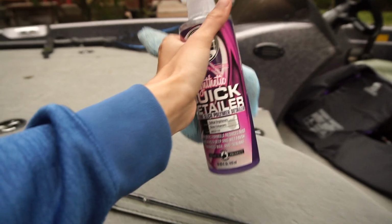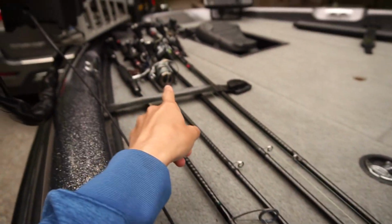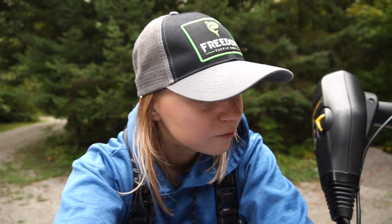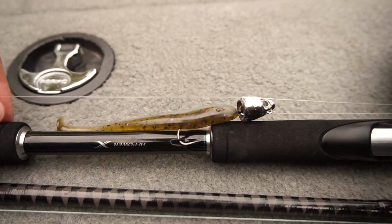Time to spray and put the rods away. So overall today, I pretty much fished everything. I fished up shallow docks, trees, grass. Couldn't get really a single fish out of there. So I ended up going deep and caught the majority or all of the fish out deep. Fishing pretty much mostly one bait, and that is the Freedom Tackle Hydra Head with a swim bait, as you guys can see right there.